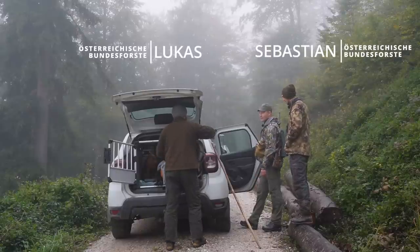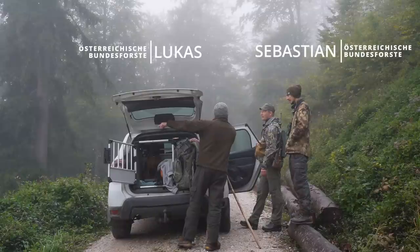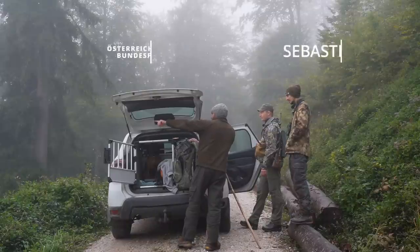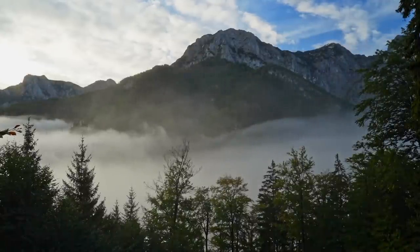So what's the plan? We pack our gear, drive down there to the valley floor, and take a stalk up there where we can hear the stag. And I saw yesterday about 6 chamois.